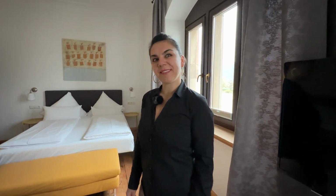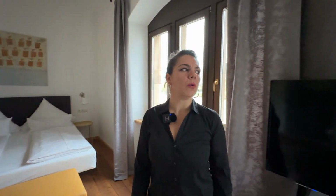Cochem is a very, very busy town. People come from all over the world. Wow. How does this season compare to Christmas, which is coming soon, and the summer season? What's your summer season like? Oh, it's crowded. Very. In this time of the year, it's also crowded, but most of the time at the weekend.